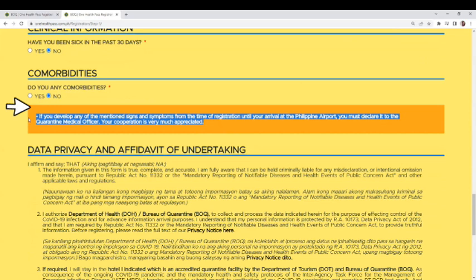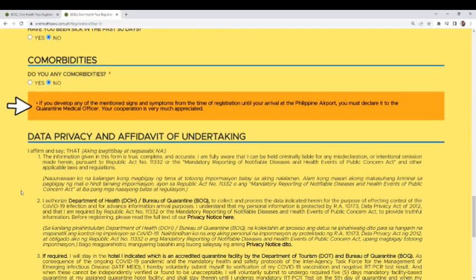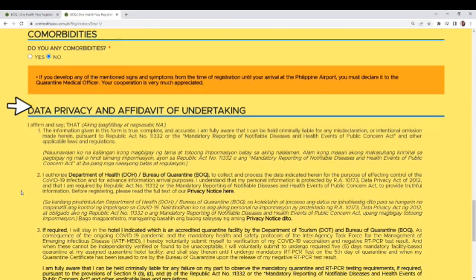Dito po sa orange box, ang sabi lang po dito kung sakasakali you develop any of the mentioned signs and symptoms from the time of registration hanggang dumating po kayo sa arrival nyo sa Philippine airport, then kailangan i-declare nyo po ito to the quarantine medical officer, and your cooperation is very much appreciated. And that's it mga kabayan, tapos na po tayo.